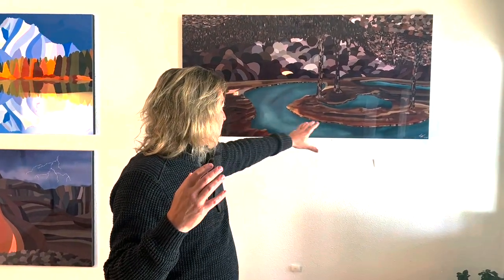I love the water, and I just love the general feel of this painting. If you get a chance, go outside, visit our national parks, go into the cave and check it out. It's a very, very intriguing national park.